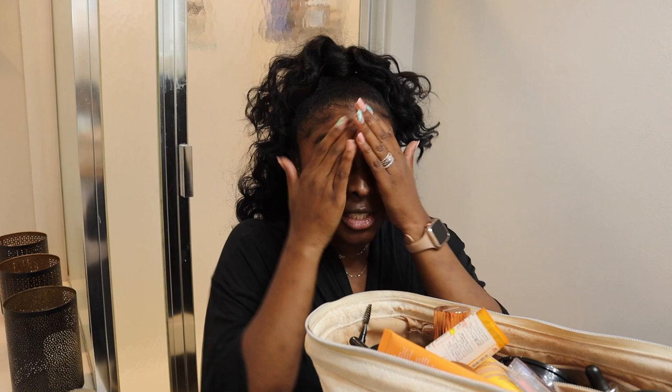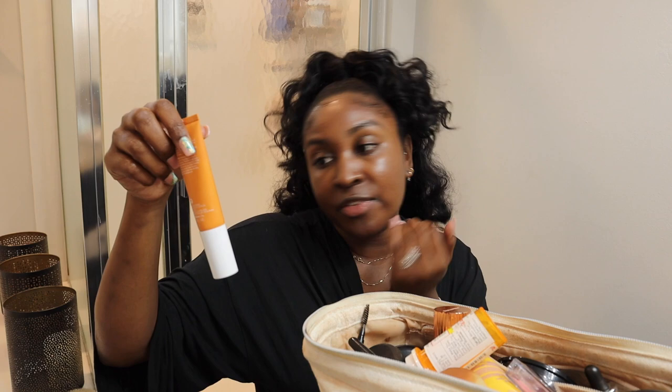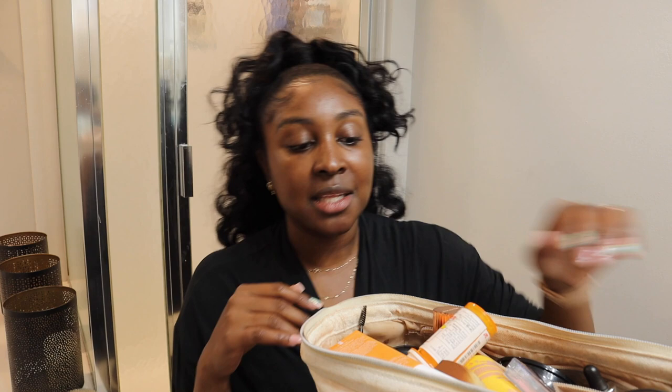So let's get through this. Let's pick out an outfit and let's get out. This primer, y'all. I just bought this, the Banana Bright Face Primer. Can y'all see that sheen on my face? And I also have on the Tula sunscreen, which also has a sheen. She's giving highlighter right now. All right, let's get to this look. I'll be back when I'm done.